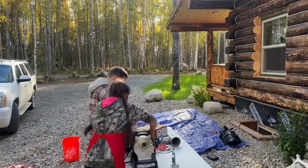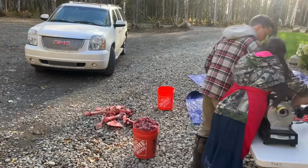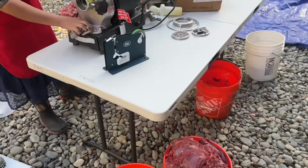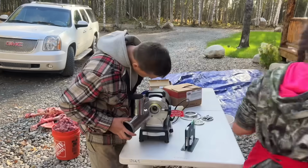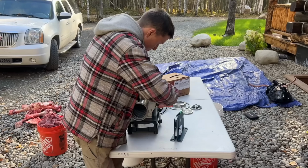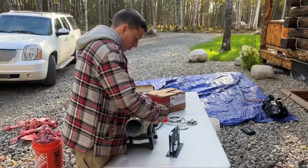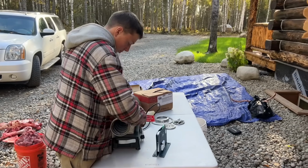Well, we got all the meat worked up, and there are the bones. That's all that's left. We got this 5 gallon bucket of meat, this 5 gallon bucket of meat, and then a whole bunch of chunk meat that Priscilla's going to can. And we made some jerky, a bunch of roasts, and what else? Oh, the tenderloin, of course. And steaks. So Ethan is going to vacuum seal that, and we're going to grind up the burger.